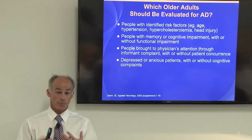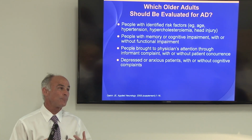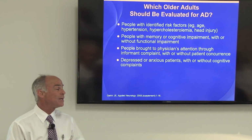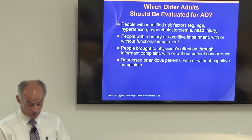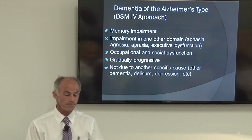So there may be other reasons to get depressed, but still, if somebody's never been one who gets depressed and now they get depressed or they get anxious, that actually could be an early sign of Alzheimer's disease. So these are just some of the groups that we have to pay higher attention to. Again, that doesn't mean everybody has it, but they're at higher risk.